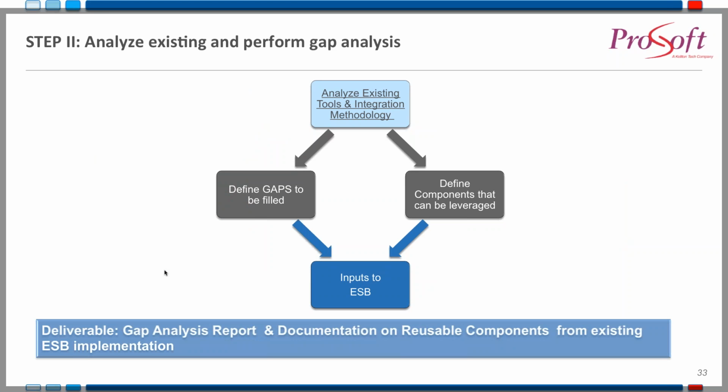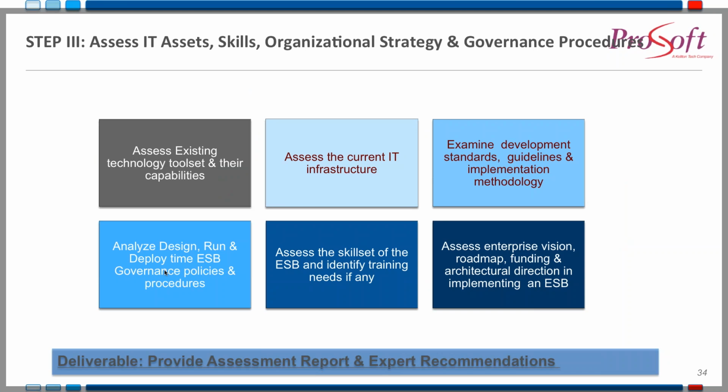Once we perform the gap analysis, a gap analysis report and documentation on reusable components from the existing ESB implementation will also be done, and we provide an assessment report. Usually the assessment, as I said, not only covers the technology tool set, but definitely the skill set of people and the training needs of our people in the ESB domain. But definitely, assessing the enterprise vision, roadmap, funding, and architectural direction in the implementation of ESB is what we have included in that assessment.